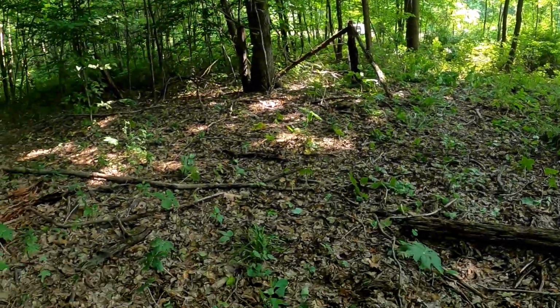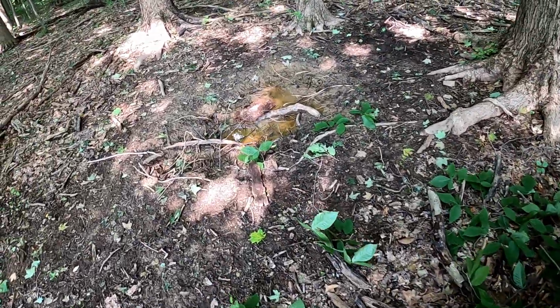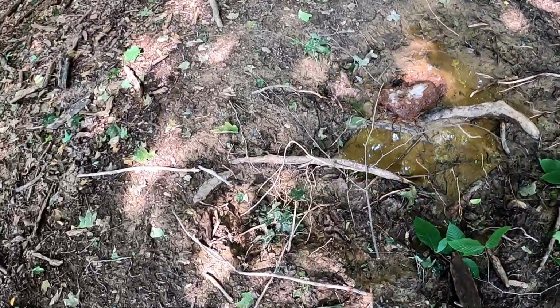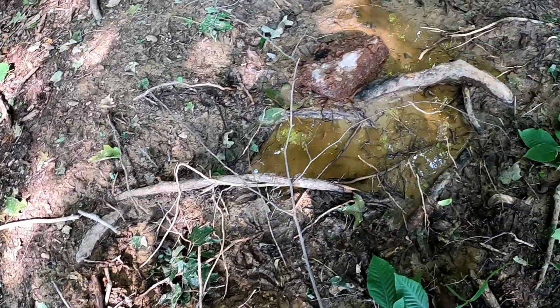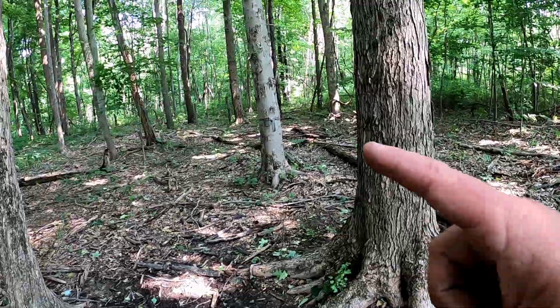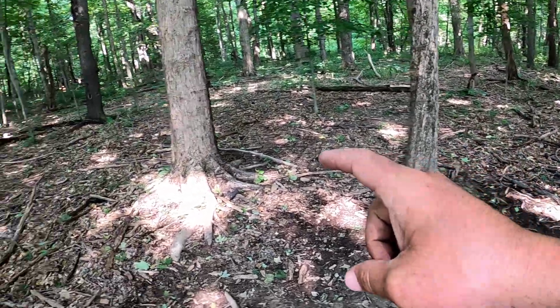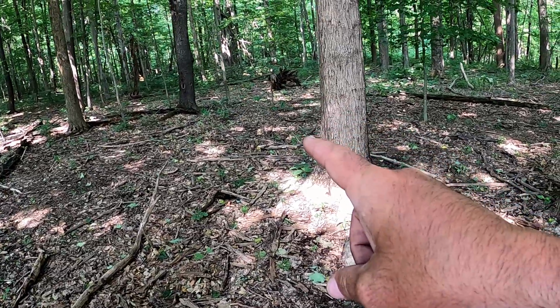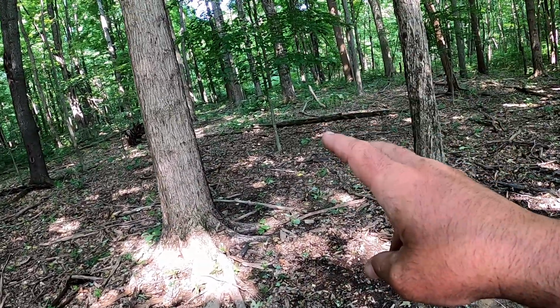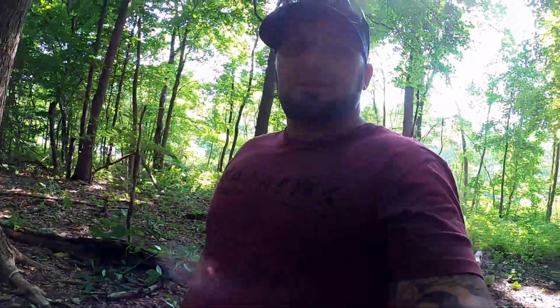But it's overlooking this oak flat, which, right here's a scrape. Right here's the mineral site, which they are just hammering. They got it down in the roots. There's the camera for right now. We got a scrape there, a scrape here, and a scrape right back here. And there's actually a couple more back here. And then this whole area is just full of rubs. These deer, they love it in here.